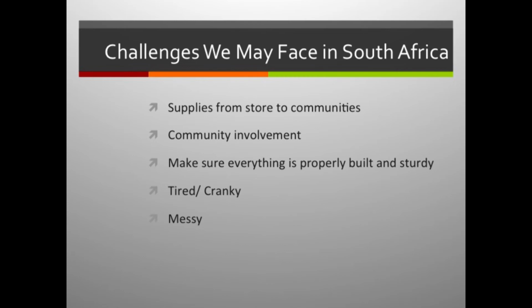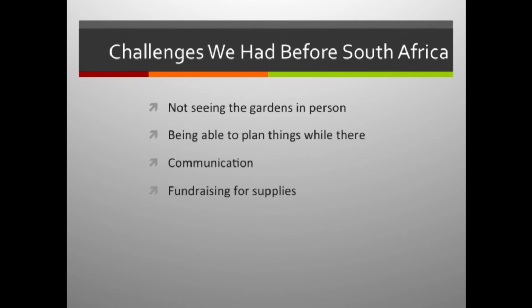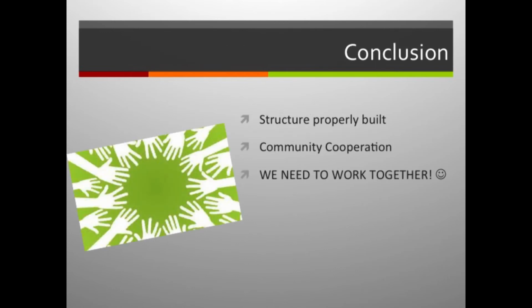So challenges we had before South Africa were that we weren't able to see the gardens in person and we weren't able to plan things while we're there. And the communication with Tamron was really hard because of the different time zones in our schedules. And as well as the fundraising, because it was hard to make sure that we have enough money for the supplies.